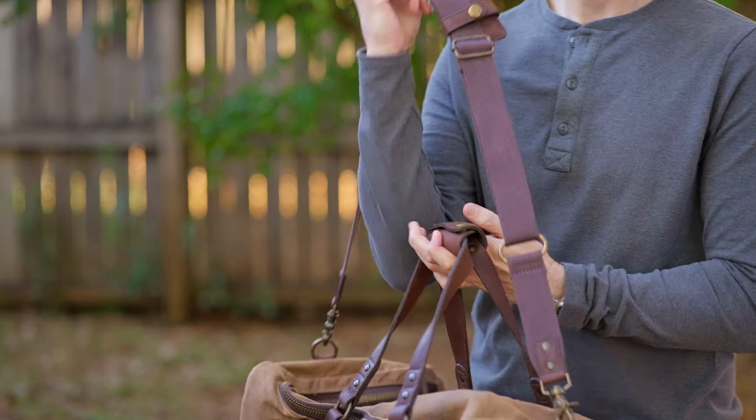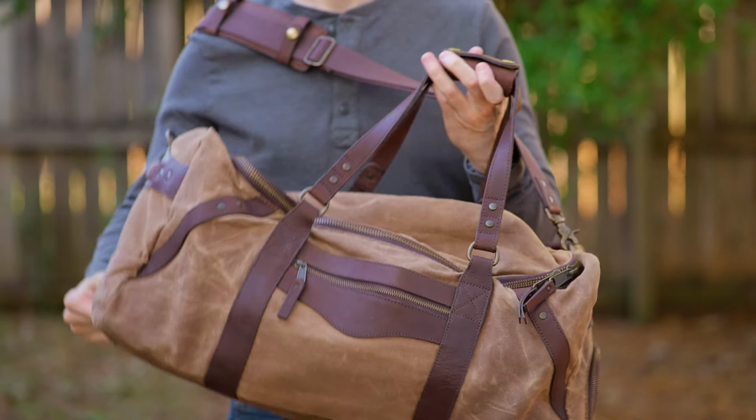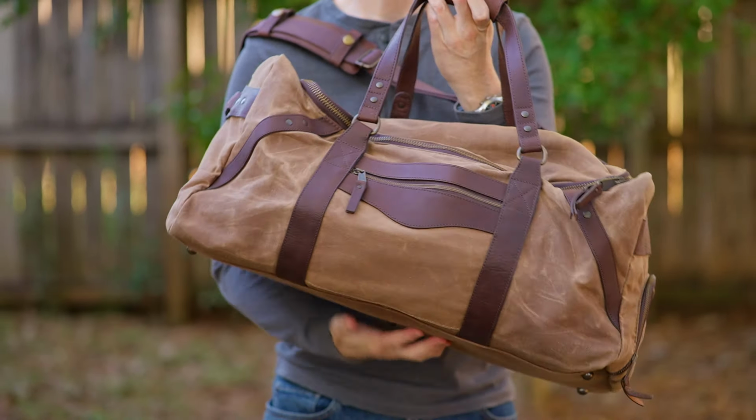Now, out of all the products that I got here, this one to me, honestly, impressed me the most. I knew the quality would be very good, and I knew that the design would be at least very useful. But to be honest, I think this is one of the best duffel bags I have ever seen. The quality is absolutely outstanding on this, but more than that, I think that the components of how they made this, the design, is excellent.